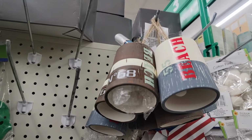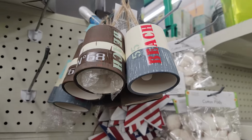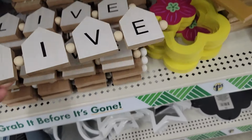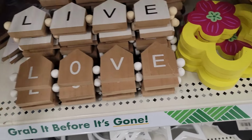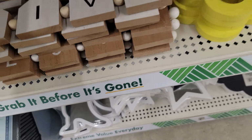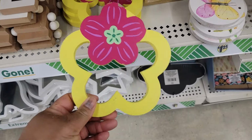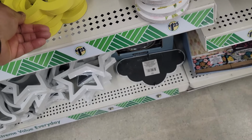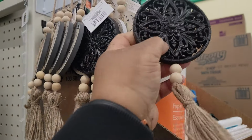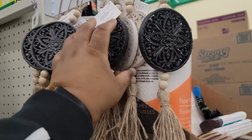Oh. See? These are way up here. All I see is the brown and the blue. This little sign says live. There's another one says home. And this one says love. Never seen these before. Or this. I mean, I go in so many stores, I can't tell if it's new or not. Look at these. Just wall decor. Different colors.